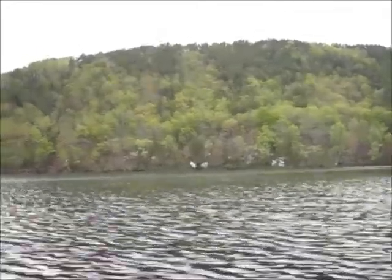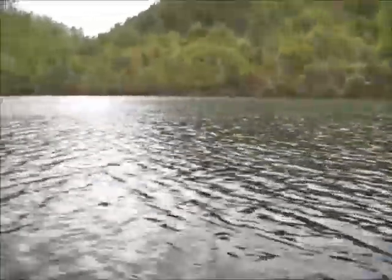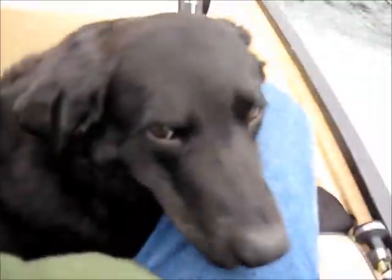Down on Chilhowie Lake again. I'm not even going to say how pretty it is. You all know how I feel about this place. Lots of dogwood. Water's perfect so far. Of course, the wind can come up at any moment. Yep, she's here.